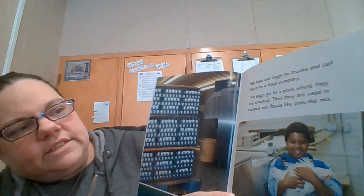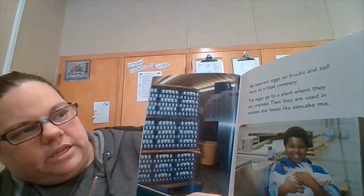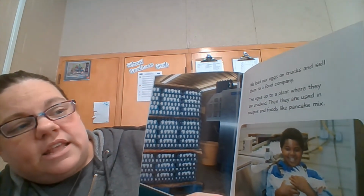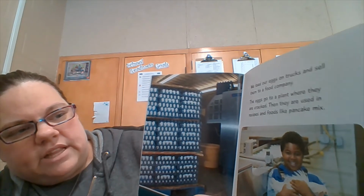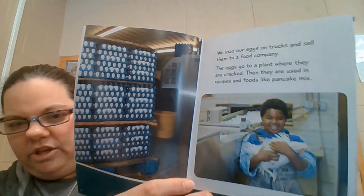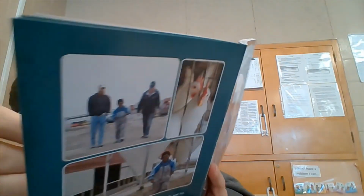We load our eggs on trucks and sell them to a food company. The eggs go to a plant where they are cracked. Then they are used in recipes and foods like pancake mix. My goodness, look at all those eggs.